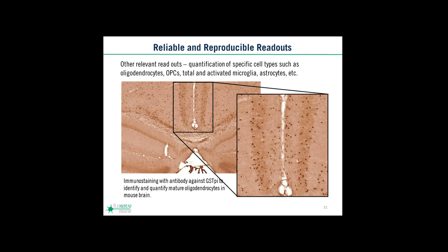All right, so in addition to the myelin readouts and axonal degeneration readouts that I showed you, we can also do several other things. We can quantify specific cell types, such as oligodendrocytes, OPCs, microglia, astrocytes, and so many other things. This is just an example of one of the cell types. GST-pi is used to identify mature oligodendrocytes. So this is an area in the cortex here. Again, beautiful staining. It's very easy to identify. And then we have automated algorithms to quantify all these changes. We try to automate as much as possible. Again, the whole setup is to help drug development and identify changes, so automation is absolutely important and helpful there.